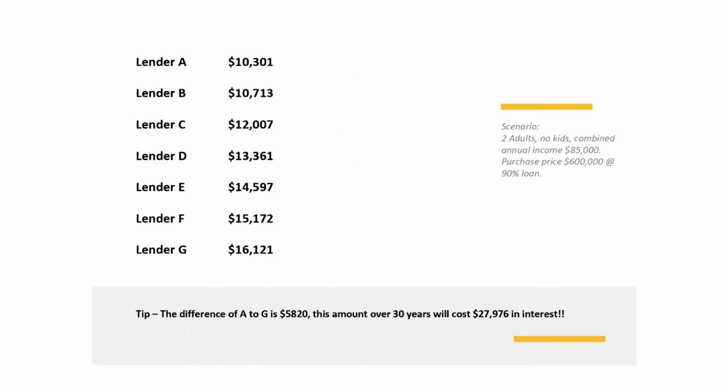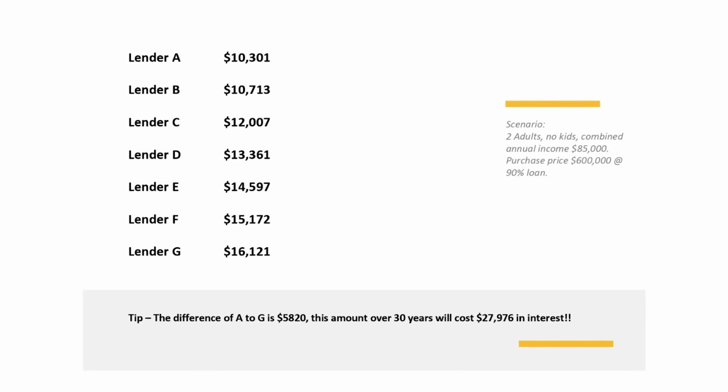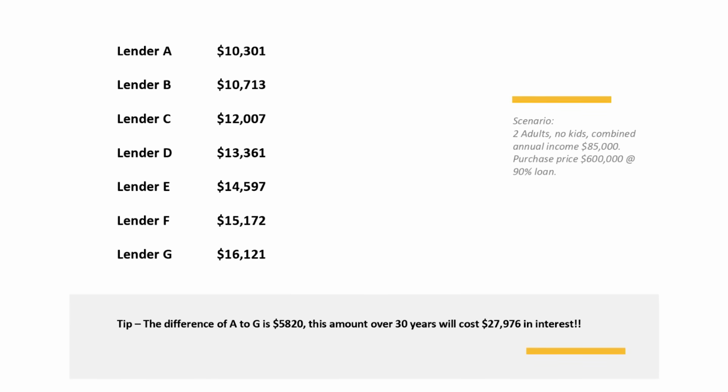Now you might already know about lender's mortgage insurance, but did you know that LMI costs actually differ between banks? The cheapest lender, that's around $10,000, all the way up to lender G, which is $16,000, can cost you an extra $6,000 in extra lender's mortgage insurance. This is for the exact same borrower, for the exact same purchase. Nothing else is different except for the bank.